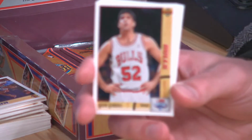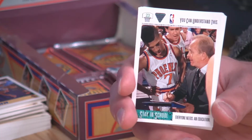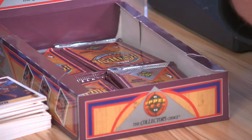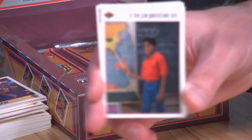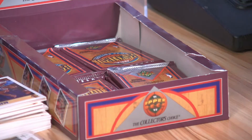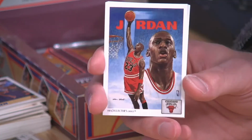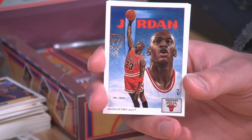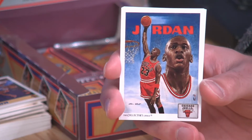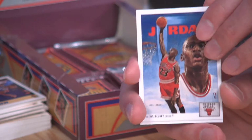We are doing well here. Starting over with Mark Randall. Got another stay in school card. Oh, is it the Jordan one again? It's not Jordan again. Oh, but I have something nice behind it. But let me show you this. Okay, nice. Stay in school, and then, well, bam. Ooh, another Jordan. We've got to add it to the list. That's our 4th Jordan right there. That is awesome.